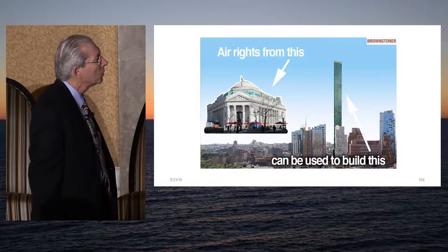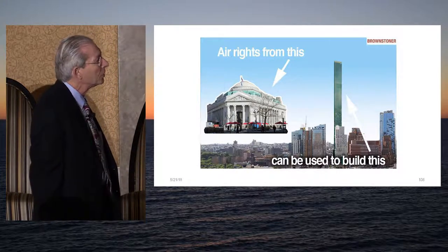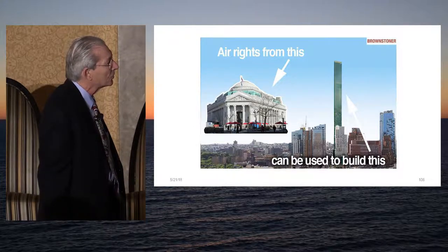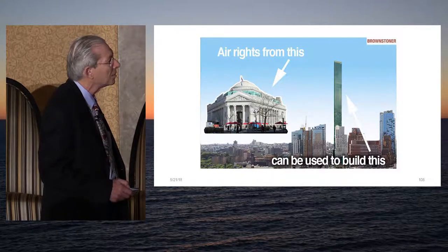Also, another way of doing it is there's certain protected properties that have undeveloped air rights, and you can take the air rights from those properties and convert them to a larger structure as we have here. And we've done this in Miami.